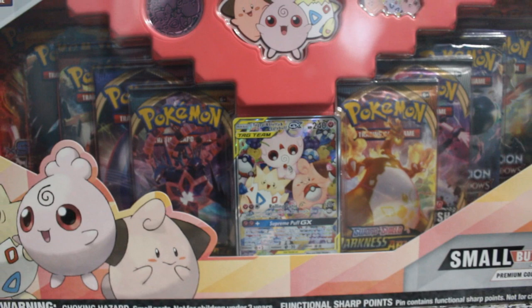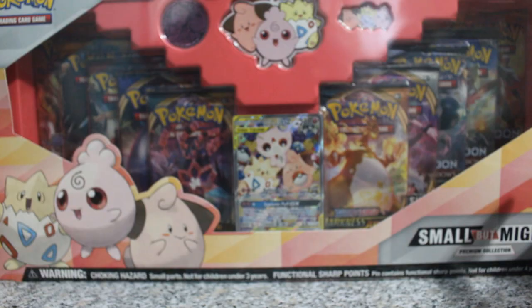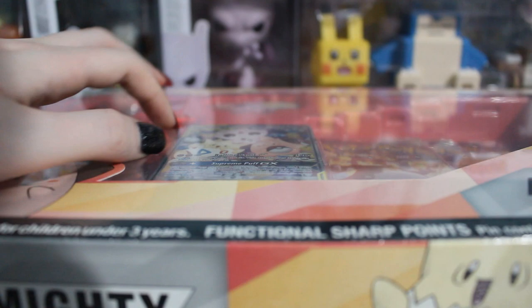And you cannot buy these online and do pickup in store or anything like that. You have to go in the store and just hope that it's in stock. We'll open one of these on camera, and then we will open up the rest off camera. That way I can show you guys close up everything that's inside.